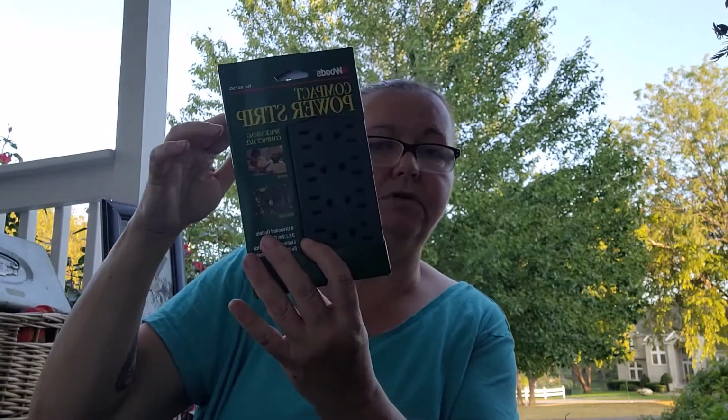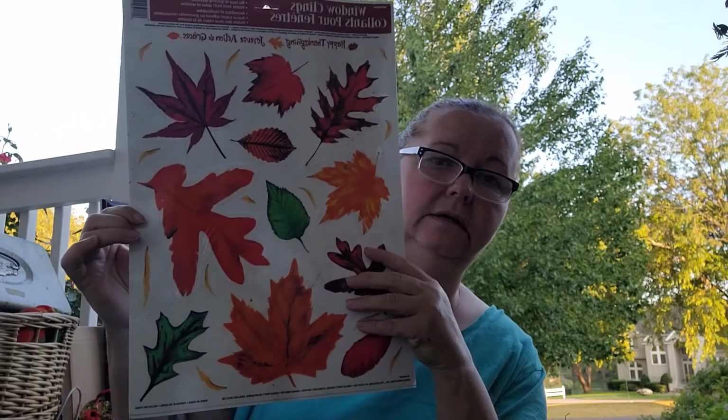Then they just had a compact power strip. Picked that up, nothing there really. And then I picked up this clean thing. No, it was actually in this box because I picked up the entire box.